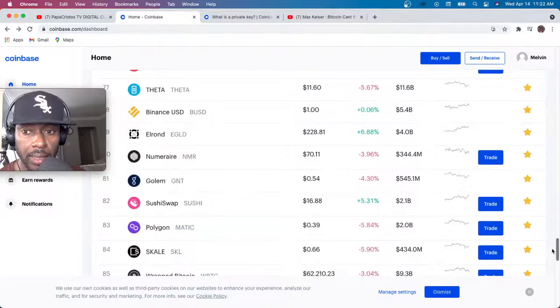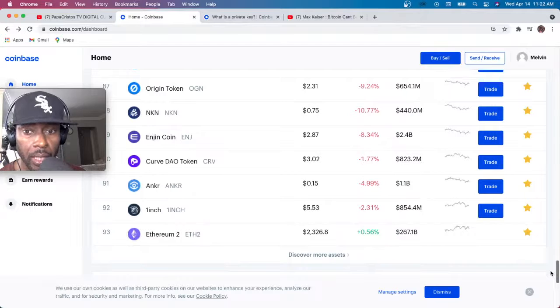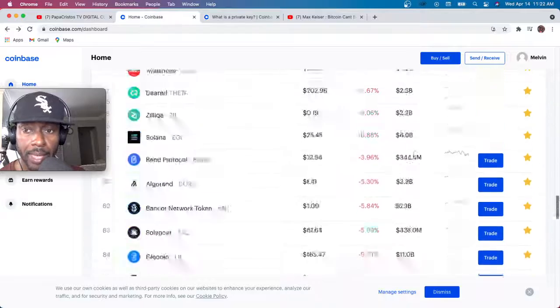And don't forget to get your new digital currencies. It's an Ethereum 2 coming out. It's already at 2,326.8. And it's not yet a tradable asset. So we'll see about that. Kind of weird.